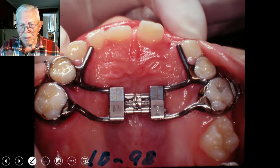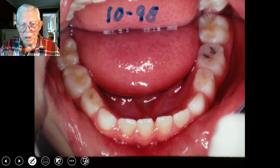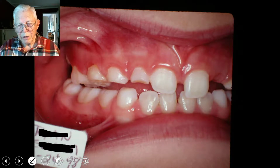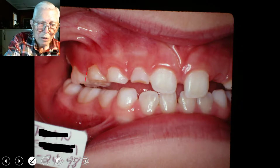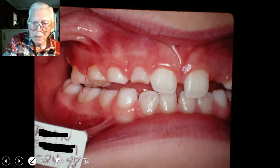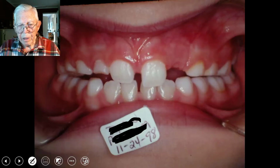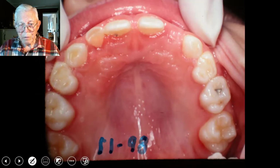All right, there's the palatal separator, and now the lower arch are coming in, and we've lined it up pretty good with just the lip structure and everything. Now we've slacked off on our reverse headgear pull, so these teeth are kind of going back up in this area, and this is leveling out quite good. And this is 98, and we've got him across the hump, and we're going to let him develop and grow ahead and change and watch him closely.